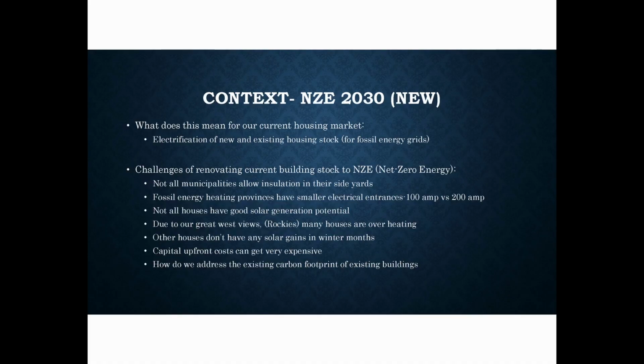Not all houses have good solar orientation, whether it's for generation or passive gains. Switching the roof around could be done, switching the sun around, not so much. So how can we capitalize on either one of the two or both of these factors to create passive gains and generation?